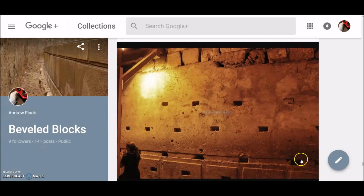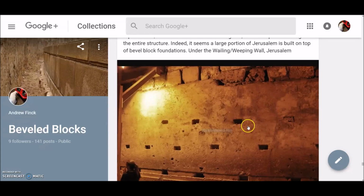So you'll notice also there are square holes down here at the level of the bevels, which is a strange spot. And also you'll notice that the block itself appears to be polygonal. So that's interesting. It's not even a regularly shaped block. So we'll see more of Jerusalem later. We're going to move on.